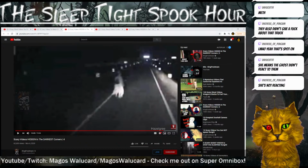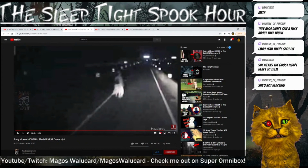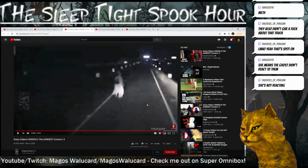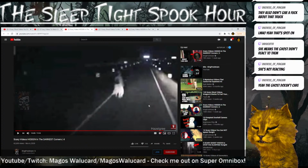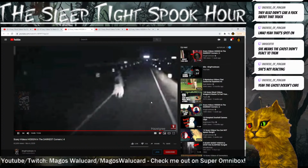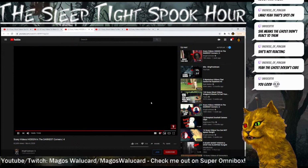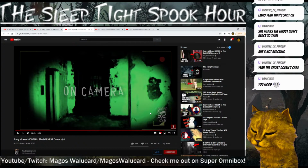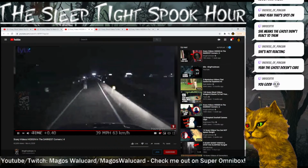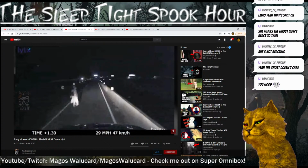Yes. Moving right along. Oh, she's not reacting. I'm sorry, I apologize. The ghost didn't care about that truck. Yeah, no, she was wholly unconcerned about that vehicle. I think she only noticed it at the last second, even though you could see the headlights. She could see the headlights coming on her from 50 feet out. Who knows? Maybe there's more to that story. Eerie.